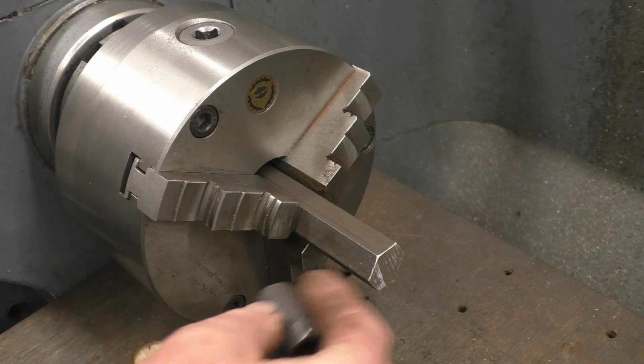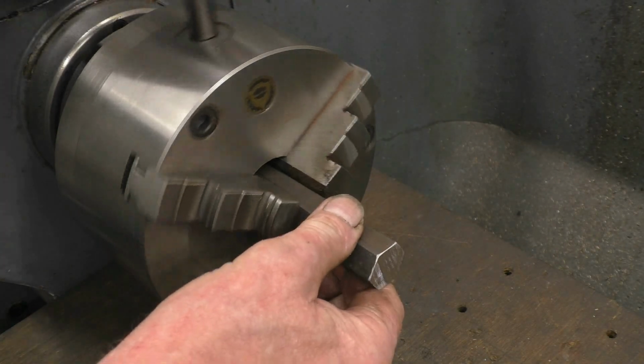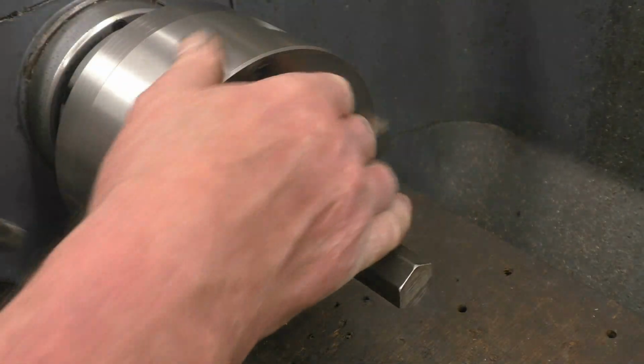Enough bar poking out to get worn. It's pointless having a big long length sticking out. All you do then is introduce more and more flex.